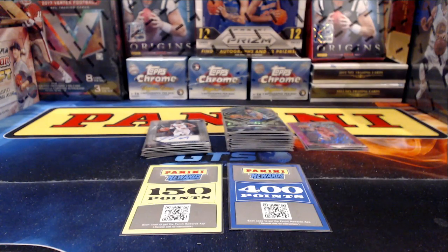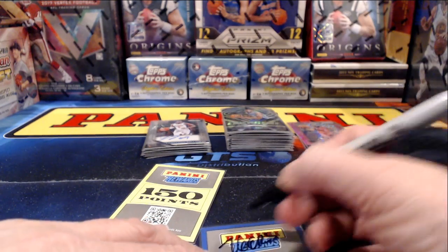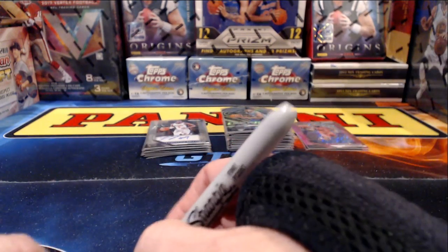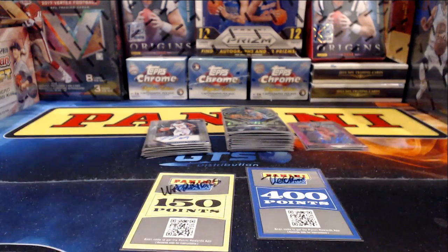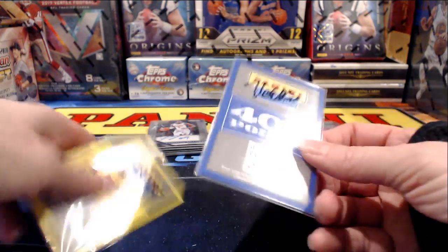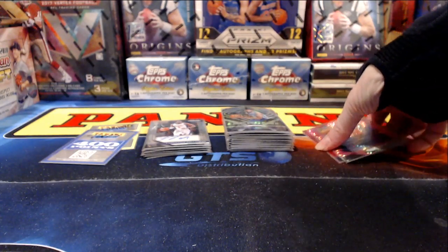Let me find my Sharpie here. I did put these in a sleeve. You probably saw me doing that. I did that so I could write on it and not be writing on your actual card. Not that it matters, but it does make some people testy, so I try to not make people testy, so we write it on the sleeve instead.